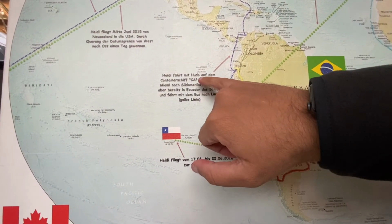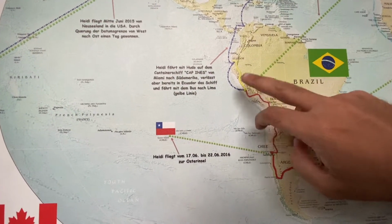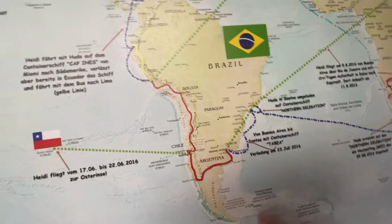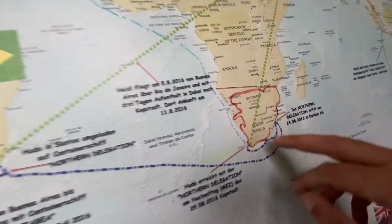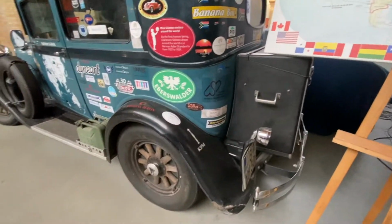How do you drive with? Oh, we went on a container ship from Miami to Peru, and she drove all the way down here, and then she went to Africa. Container ship. Oh, okay, to South Africa and just around. That's pretty cool. This vehicle has done a lot.